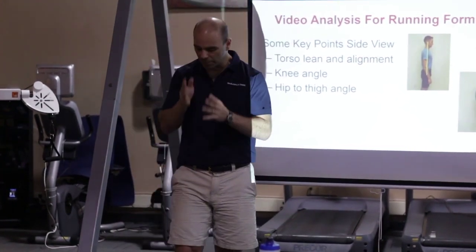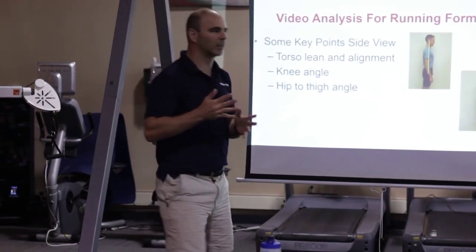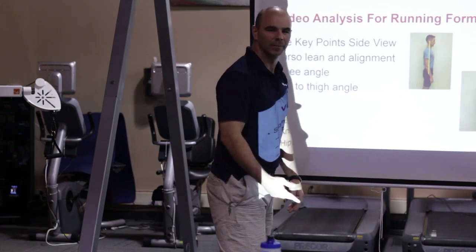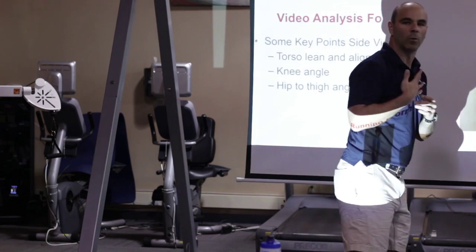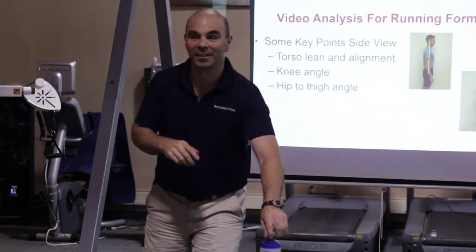So if I look at someone from the front, I want them to have sagittal mechanics. Straight on. When I look at someone from the side, I want them to have this slight forward lean and be able to maintain that alignment as they walk. Does that make sense? I haven't gotten any questions yet.